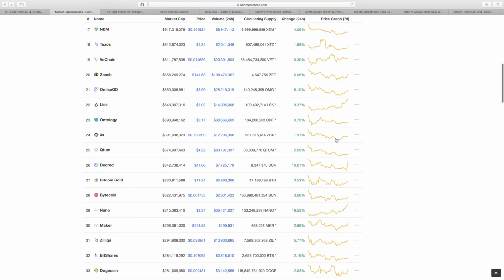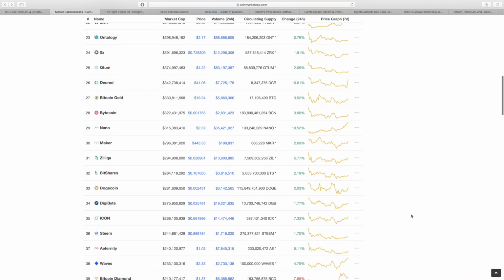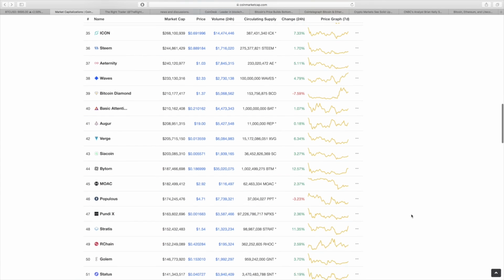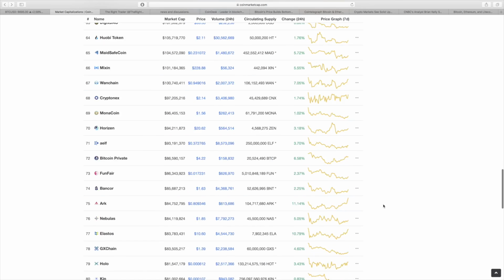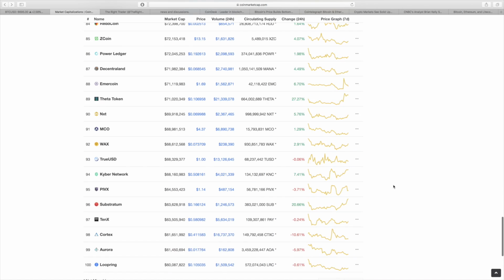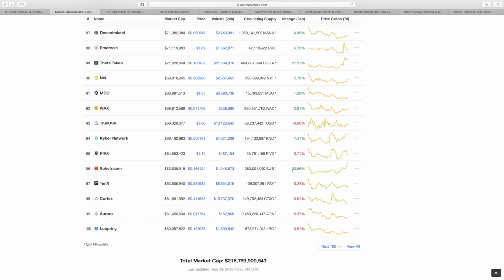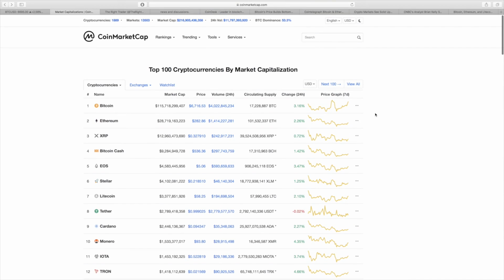We're actually seeing a lot of altcoins move up nicely, right? Nano up a huge 20%. This is pretty significant for Nano, which has been weak for a very long time. And we got some others like that, right, who have been down for a while, but are now getting some pretty major moves towards the upside. Cash up 30%, so definitely something to pay attention to. Substratum over 20% here. Could this be the market recovery that we're waiting for? Potentially. I'd say we'll know within the next 1 or 2 days if we're going to be able to get out of these downtrends and start moving higher from there.